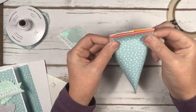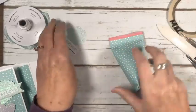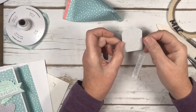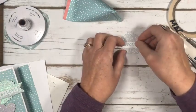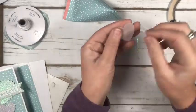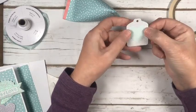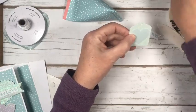So what I like about this is when you fold it back, when you have this little belly band, it stays nice and tight. Now for my tag for this one, I have this tag, which is also from the Sweetheart Dies in that shimmer. And then I had this, but I thought it needs something else underneath, and I didn't want to add any more color, so I cut out a vellum heart, again from the Sweetheart Dies, and when you put it on, it makes it look like it's blue paper. It's like perfect.